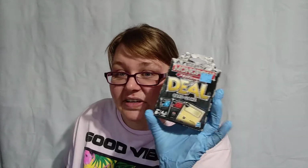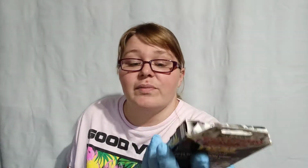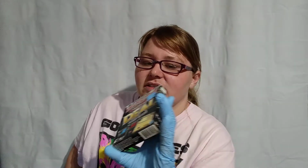This was a good find. Monopoly Deal Millionaire. This is a good find if you find them. Even better if it's sealed. It's not sealed though. I don't think the cards are sealed. It looks pretty wore out. Ooh. Did I get lucky? The box is wore out. Look at this box. Look how wore out it is. It must have been shuffled around a lot because these cards are sealed.